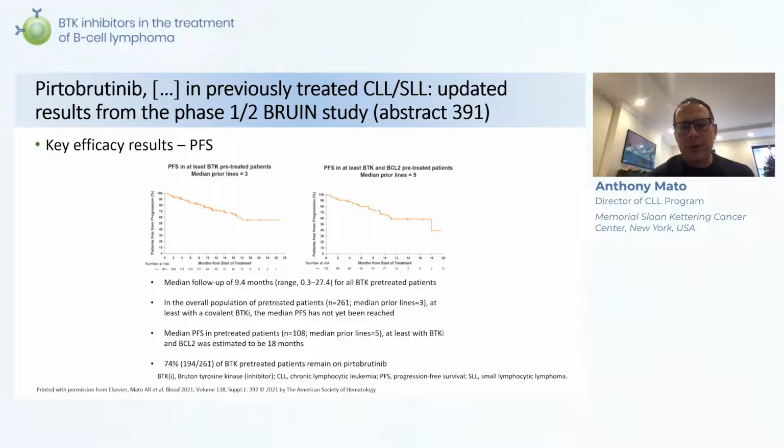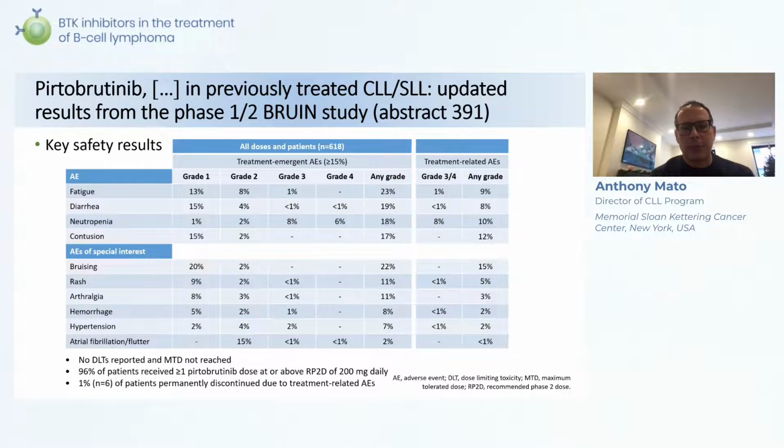On the right, there's the more heavily pretreated patient population. This represents patients who had at least a covalent BTK inhibitor and a BCL2 inhibitor, but truthfully, a lot more than that. The median number of prior therapies was 5. And with that being said, with the same follow-up, the median progression-free survival was 18 months. And as stated before, 74% of patients remain on pirtobrutinib at this time in this population.